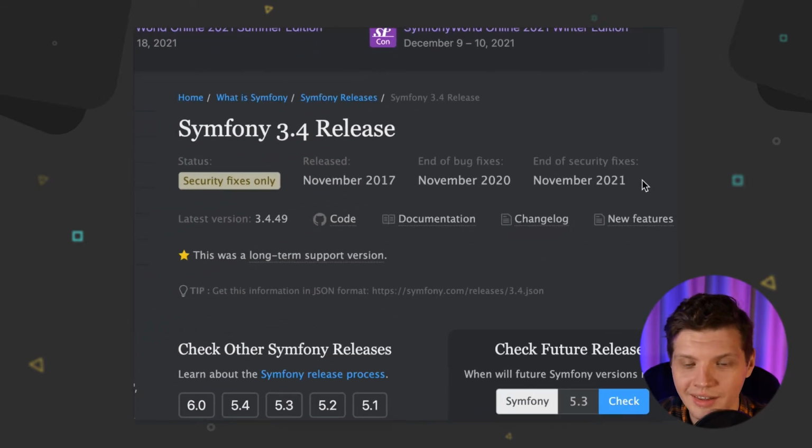So basically, that's why Drupal 8 is going to retire on November 2nd of 2021. That's pretty simple and straightforward. But there is Drupal 9. So now let's discuss a little bit Drupal 9.